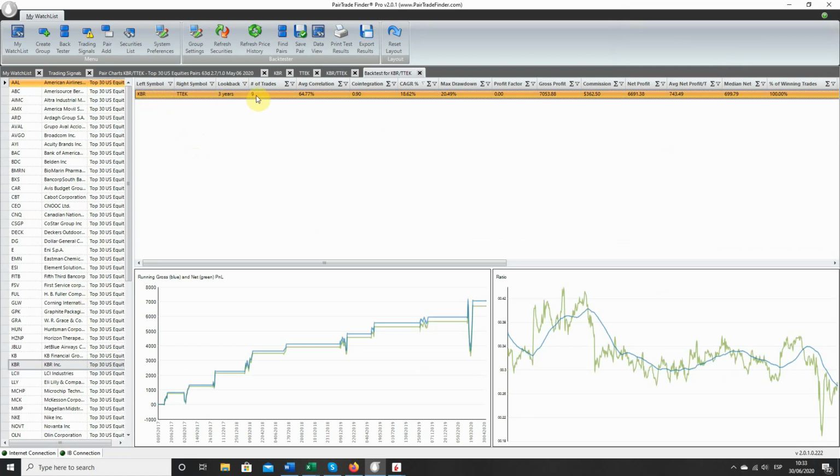And we can see that over the last 3 years there were 9 trades. The average correlation was 65%. It was co-integrated. Our reading is 0.90. It delivered about 19% compound annual growth rate unlevered on that pair, on a yearly basis for those 9 trades. So that's if you had your capital in nothing else, 18%.